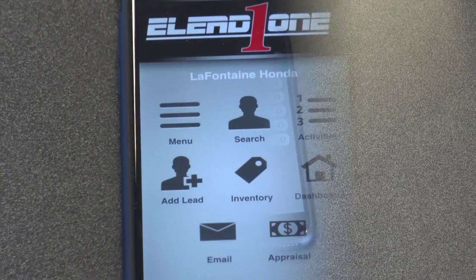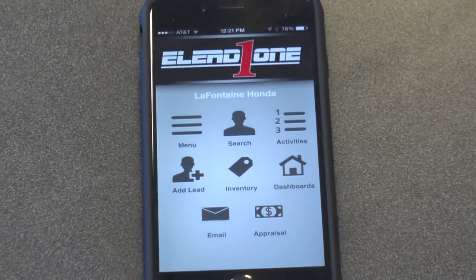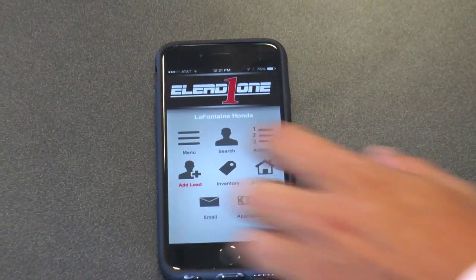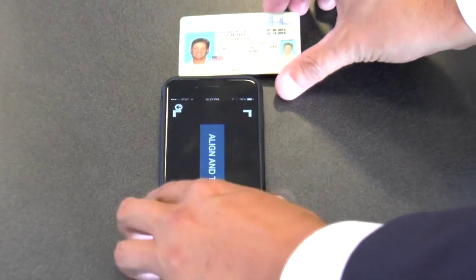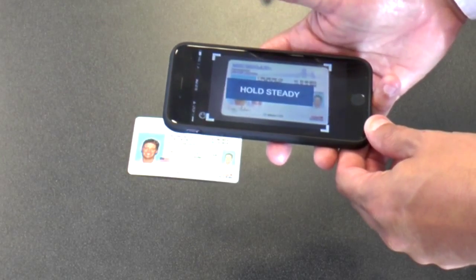One of the most exciting features that I want to talk about here specifically is our mobile driver's license scanner. It takes that scanner that you have in the middle of the showroom out of the picture and puts it at the touch of your hands. All you do is come here to add a lead, come into the new button up top that says scan, take the customer's driver's license and put it down, come over and align the picture, touch the screen.